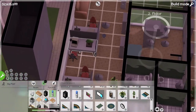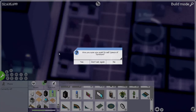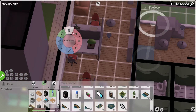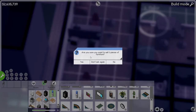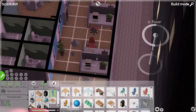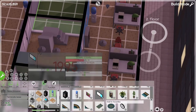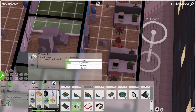Now, these guys, they don't need phones. Actually, we can do and sell furniture. Yes, you need, we'll find out what you need, actually. You don't have anything, you three. You probably need calculators, don't you? That would be my guess. That's what you're getting anyway.